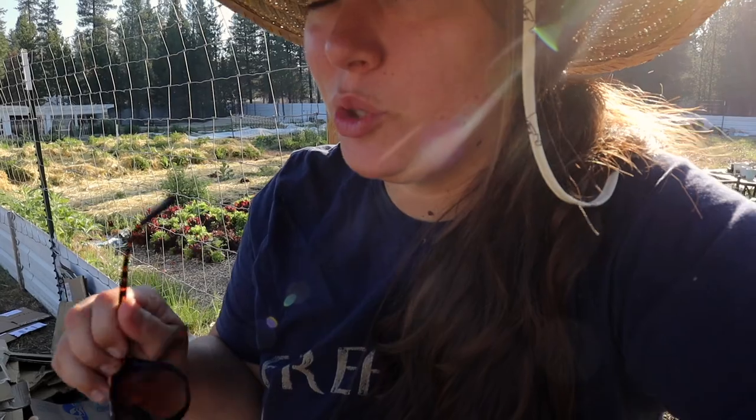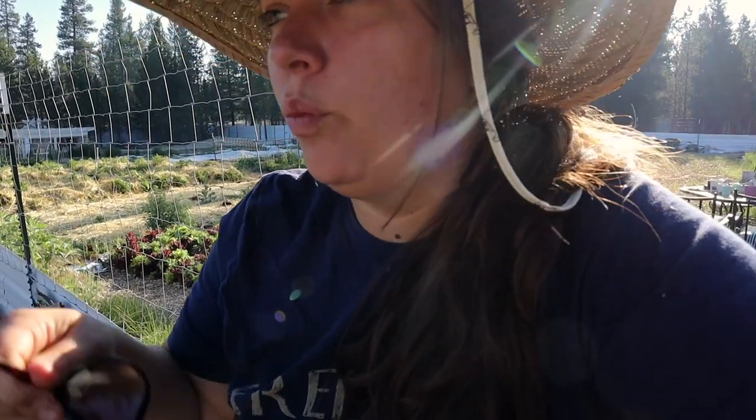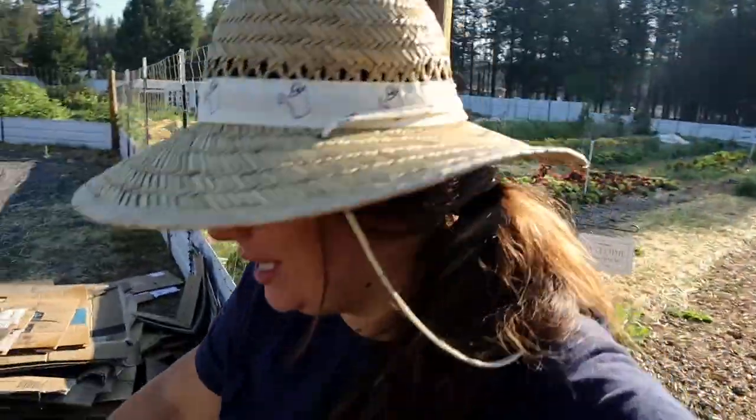And I was doing the garden tour last night, I noticed a few more that I could cut and probably get 10 bouquets out of. One more bouquet out of. So I'm gonna go do that. I'm gonna harvest my carrots, and we're gonna go from there because it is market day, y'all.